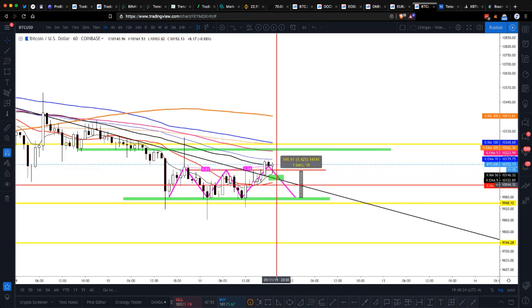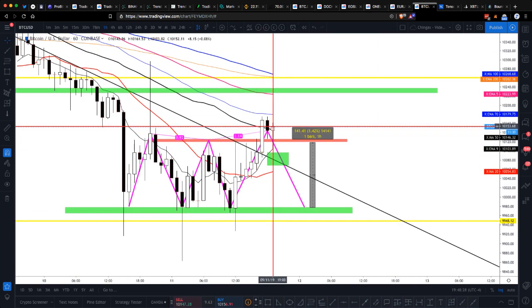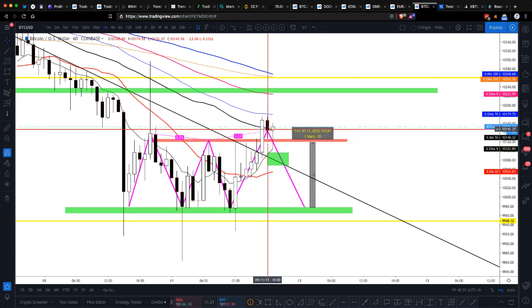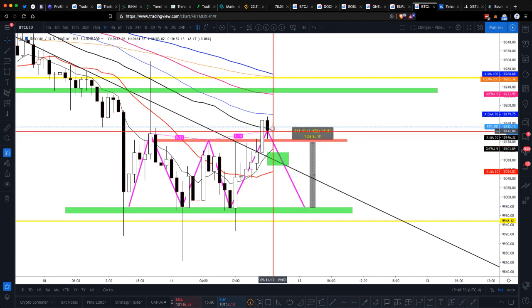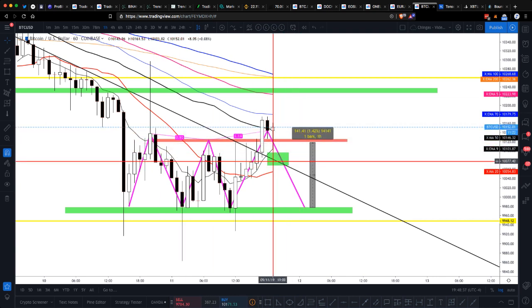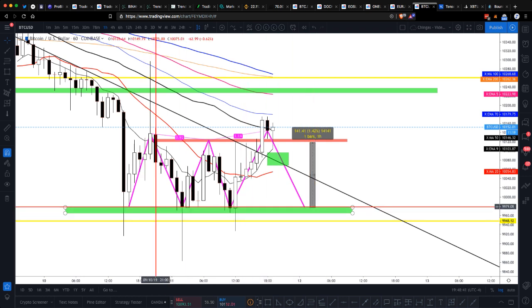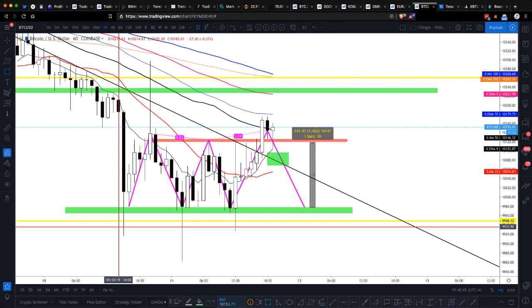If you reject right here, you're unable to push and close this candle and keep it up above resistance, and you end up coming back down, then the short would still be in play to this range over here. All right. You got to be mindful of this stuff, though.